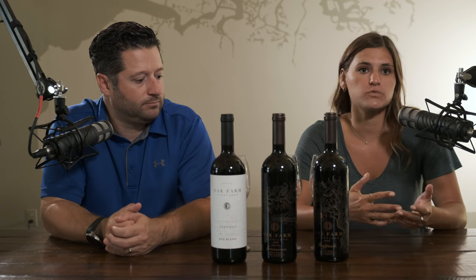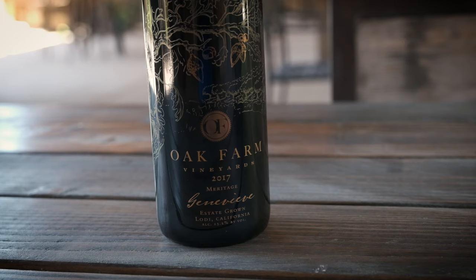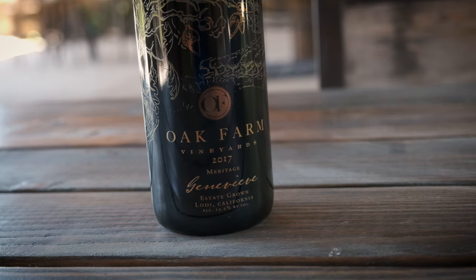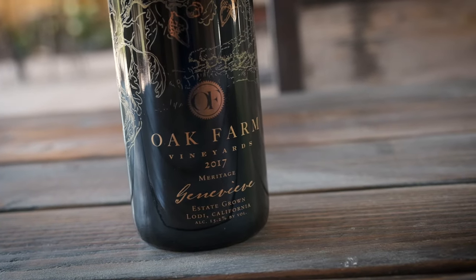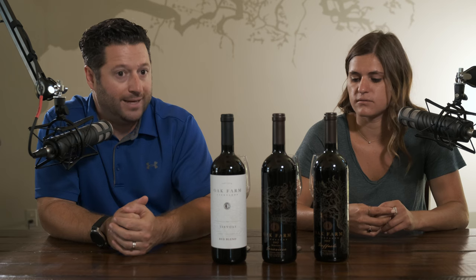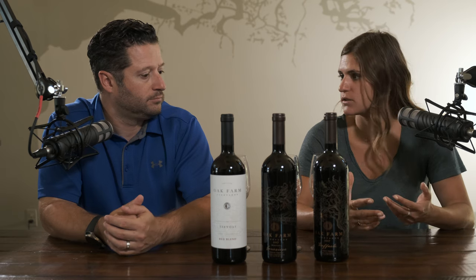I think the first would be to make a traditional red blend that has been made for centuries. And that is kind of like our Genevieve that we make here at Oak Farm. This is a Bordeaux blend. Bordeaux blends have been around for many, many years. Arguably one of the first purpose-built blended wines. And they made these red blends for a couple of different reasons. I don't know if you want to explain.